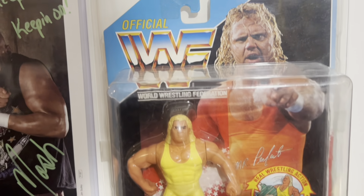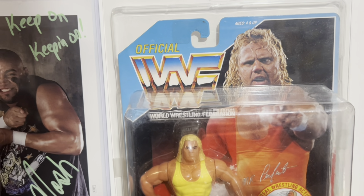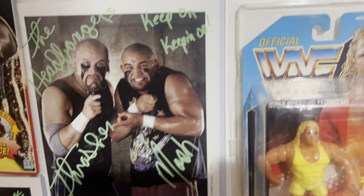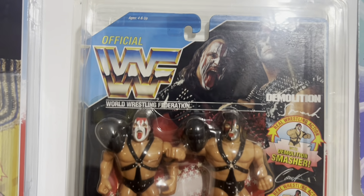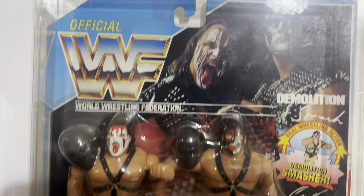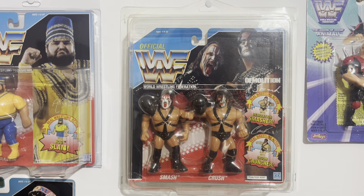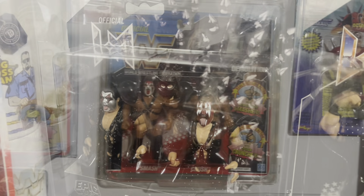My favourite Mr. Perfect figure there. Love the picture on the card of him there. And from one set of Demolition here, to another which actually outdone that one. Let's go and have a look.